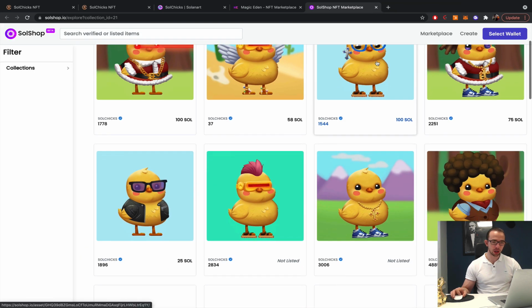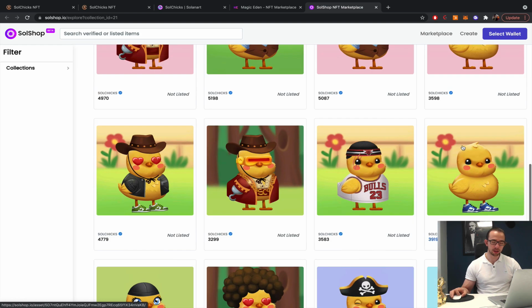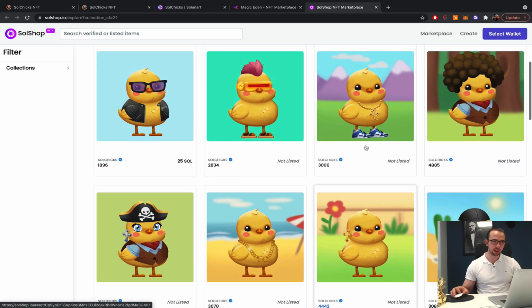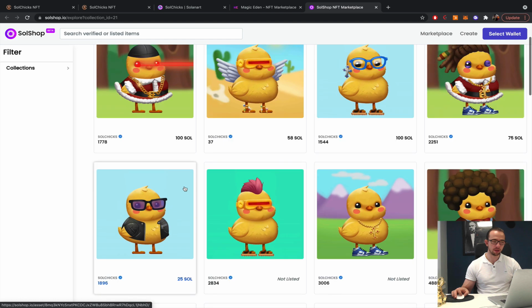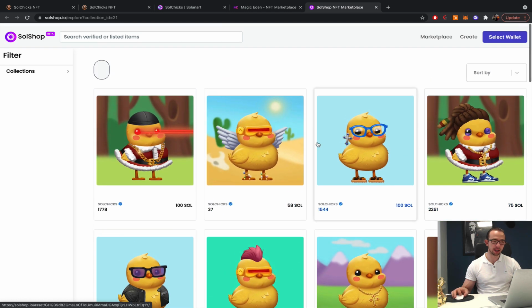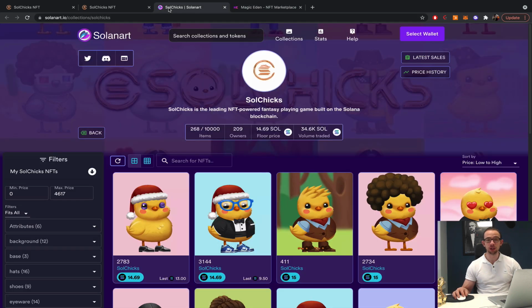Then we got Soul Shop. There's quite some NFTs here, but they're all not listed. You see? So they have the entire collection on display, but there's only 4 listed here, super expensive. 25, 75, 100, 58. So it's also not a good source. So basically you're left with the 2 sources I always use for my videos anyway.